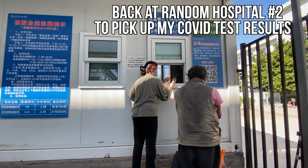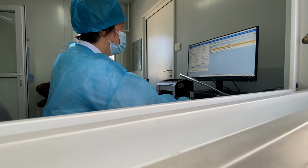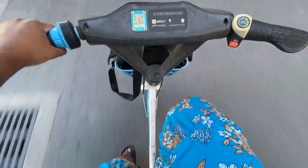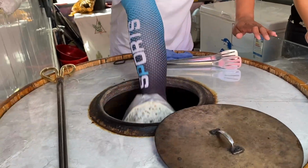Now I'm here at this window waiting. Finally, I have got my negative PCR test, so I won't have any trouble getting home. It's now 2:30. My train leaves at 4:30. I need to be back at the hotel by 3:30 to get my luggage and then get in a taxi to get to the train station at 4. So I think I'm going to go for a bike ride and try to find some food. Start making my way back to Beijing.